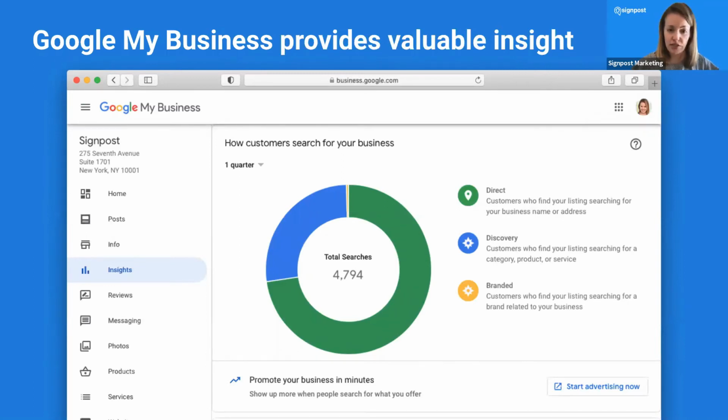What's really interesting is you've got this whole suite of options once you log in. It includes insights like these on your listing. How are people finding your business? Are they coming to your site directly, or are they searching for your category? That's that blue area, duct cleaning in your community. Kind of important to know.